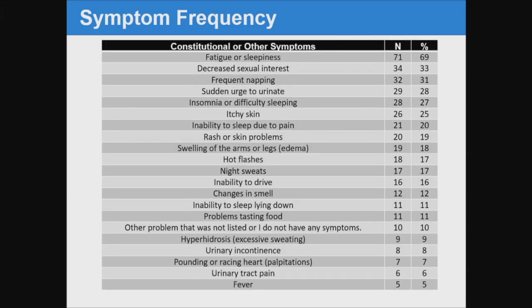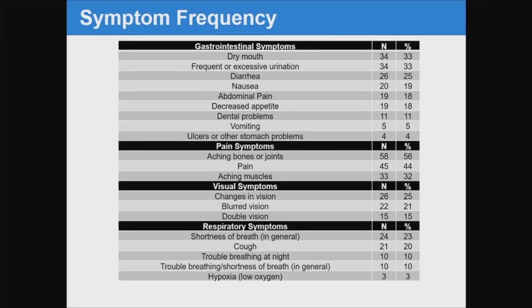And then we've talked about this, so it won't be a surprise that 69% of the participants endorse having fatigue, decreased sexual interest, frequent napping, and a whole variety of other symptoms. And then others as well. About half have aching bones or joints or some other kind of pain.